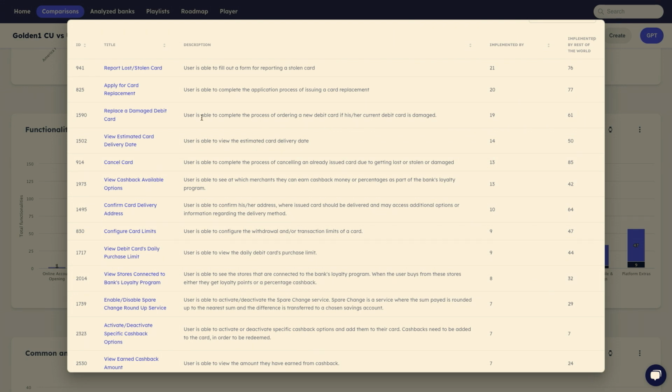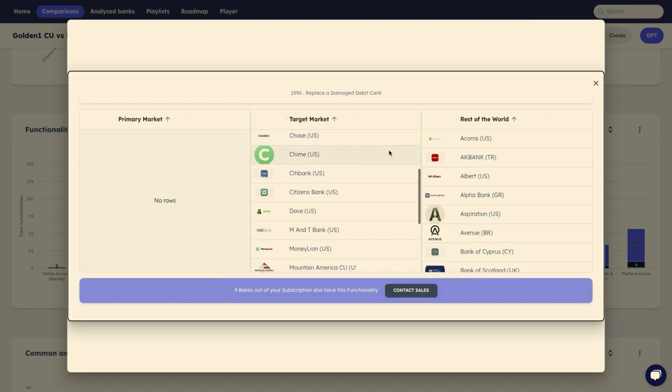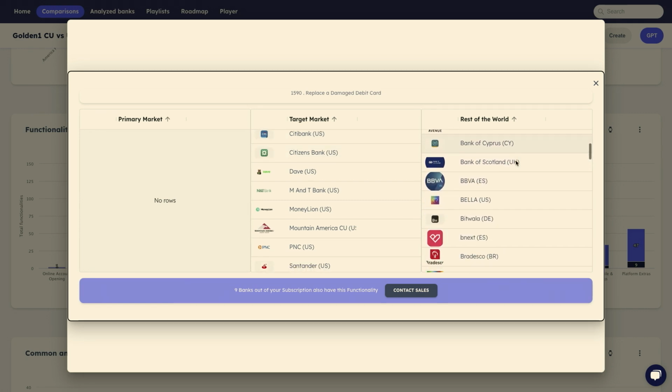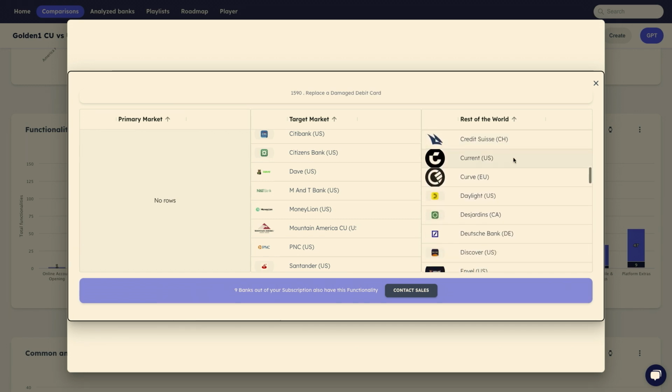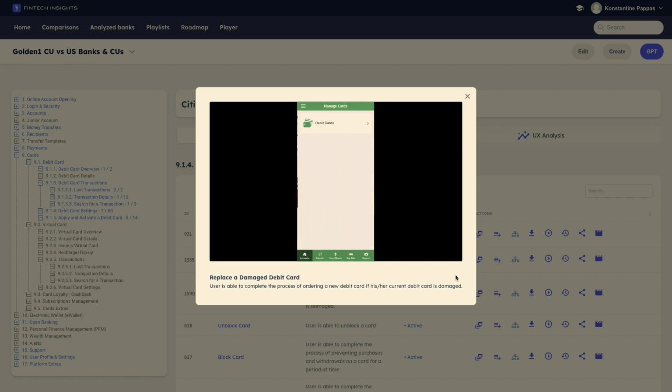If we click in, let's say, to replace a damaged debit card, it's going to show us exactly, from the competitors that we selected, who happens to have this offering. We can also see from the rest of the world, if there was anyone else that we decided not to put into our field of research, we still always have access to them. But let's go to our competitors, and let's click on, let's say, Citizens Bank. Once we've clicked onto Citizens Bank, it's going to take us right to their individual report, and I can see exactly how the Citizens Bank customer is able to replace the damaged debit card. And all of the journeys that we have within FinTech Insights are kept up to date on a weekly basis, so we're always getting the latest live look at the marketplace.